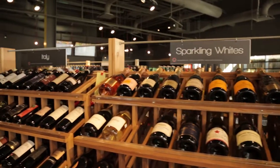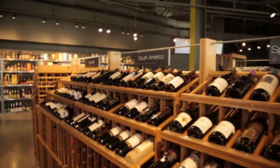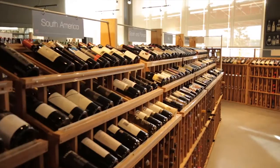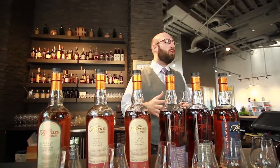For wine, we have a small menu. Moving into this location, we didn't really know what our customers were going to want. So instead of trying to guess, we decided to go with just employee favorites for our wine selection. We have a larger selection of reds, but our whites, we think they stand out and offer the right touch for each palate.